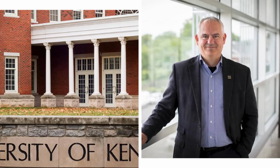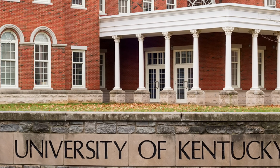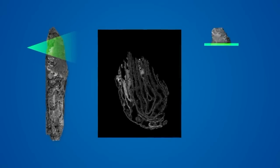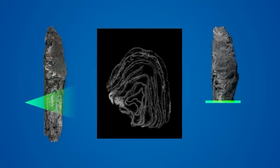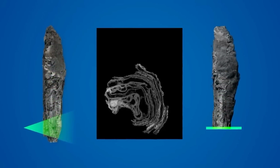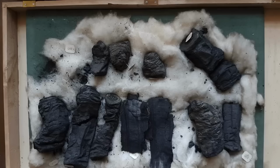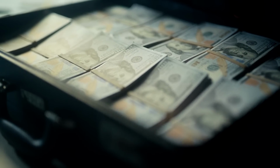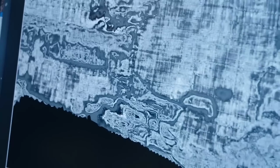The research to unlock the scrolls was led by Professor Brent Seales from the University of Kentucky, who has been at the forefront of using AI to study and preserve ancient texts. He and his gifted team of experts were focused on developing AI models capable of reading the scrolls without damaging them. Fortunately, the project attracted attention and funding, including a mouth-watering cash prize offered by Silicon Valley investors who are eager to see this technology make breakthroughs in ancient history and archaeology.